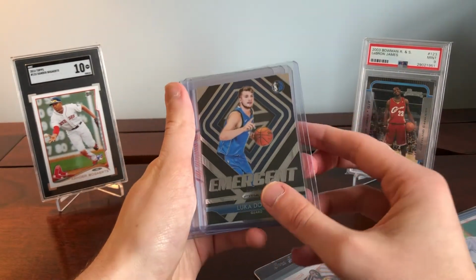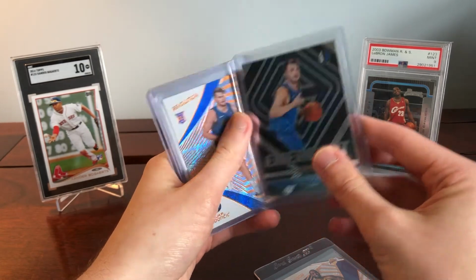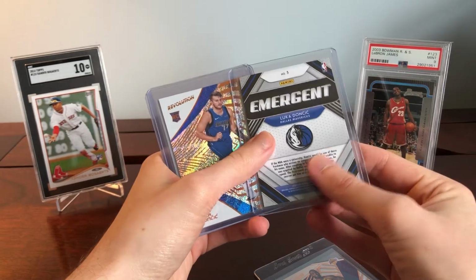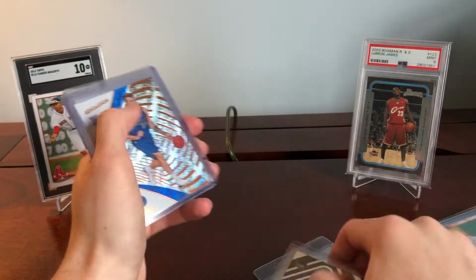This Emergent Luka from his rookie year, 2018. I pulled this out of the cello box, so it looked clean. It's like a $50 card in a 10. It looked flawless to me, so I figured I'd send it.